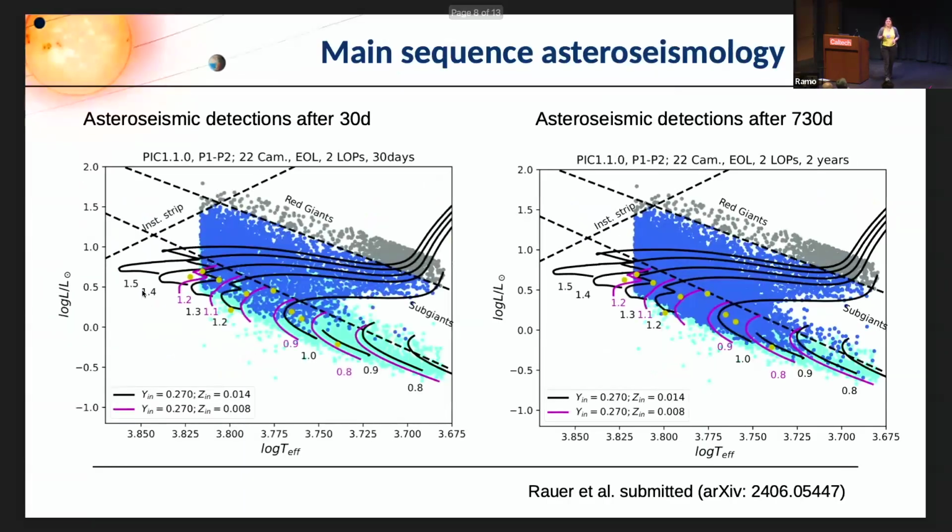When it comes to the stars, because the O in Plato stands for oscillations of stars, it's also going to be wildly exciting. So it's going to be wildly exciting for giant stars, but if you forget about those for a moment, I apologize to astroseismic giant fans, this is basically luminosity versus effective temperature in log scale and flipped because we're astronomers. So this is basically the main sequence and the subgiant population of stars. In the dark blue are the ones where you will have a confident astroseismic detection after 30 days on the left and after the full 2 years on the right.